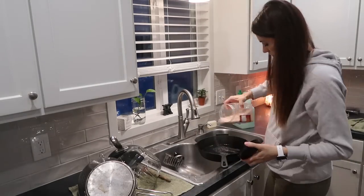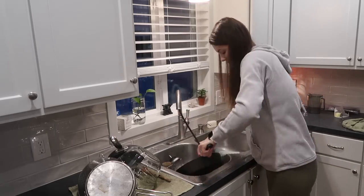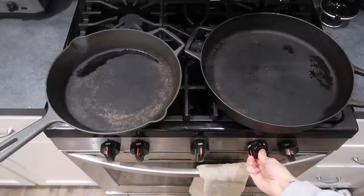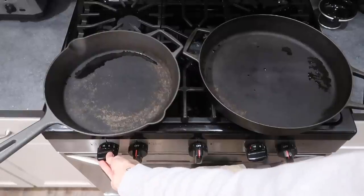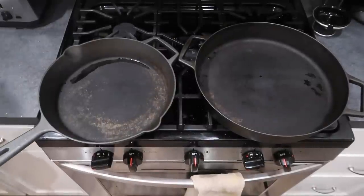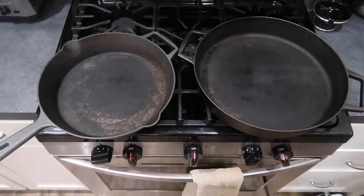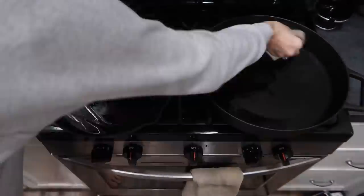As you can see, I'm sprinkling a little bit of salt on this particular cast iron pan because it was getting a little bit tough for me to scrub. One of the things with cast iron is that you never use soap, just hot water and a scrubber and sometimes the salt. And then the thing about cast iron is that it tends to rust, so you want to make sure that they get extremely dry. That is why I have them on the stove with the heat under them, so that it can literally just evaporate any extra moisture.